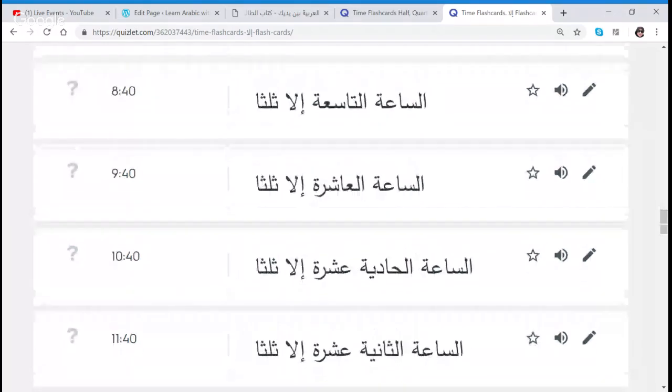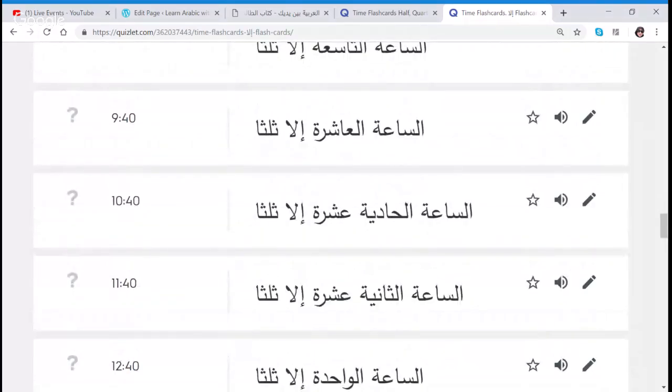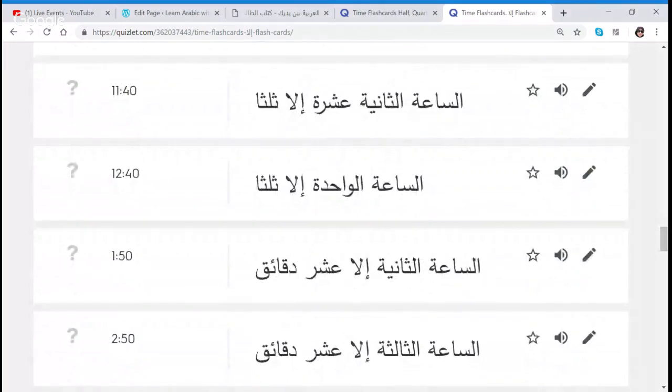For 9:40, we say asa, al-ashira, illa, thuluthen. 20 minutes to 10. 10:40, asa, al-hadi ashara, illa, thuluthen. 11:40, asa, athani ashara, illa, thuluthen. So it's 20 minutes to 12, or 11:40. And for 12:40, we say asa, al-wahida, illa, thuluthen, because we're going back over to the 1 again. Or 20 minutes to 1 for 12:40.